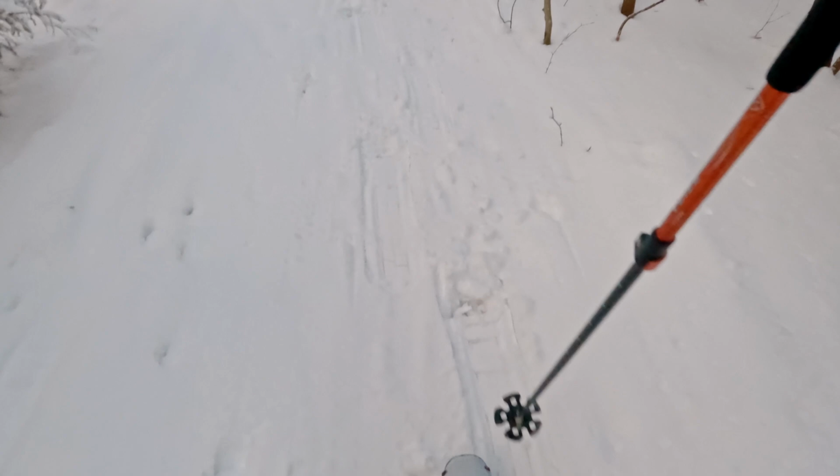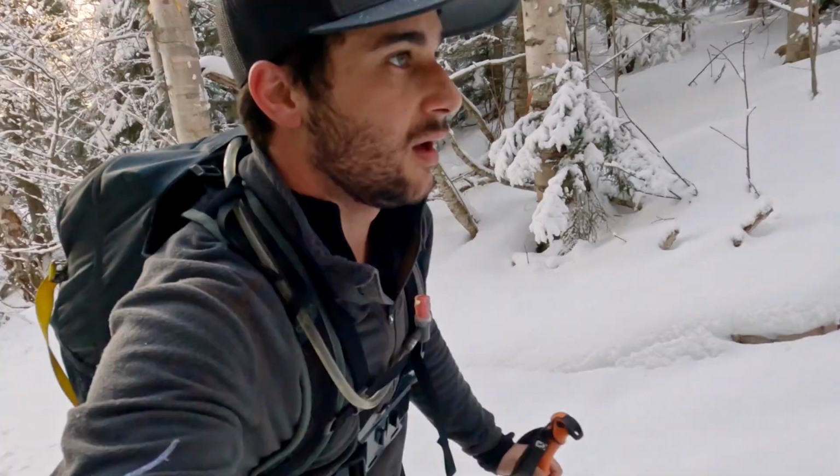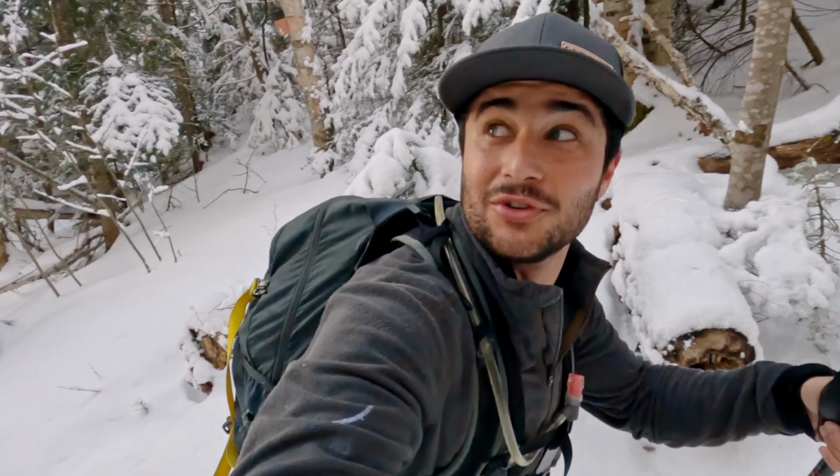By the way, these tracks today, woohoo. I might be going shirtless up to Wright Peak in March. Man, it is gonna be so beautiful. Look at that.